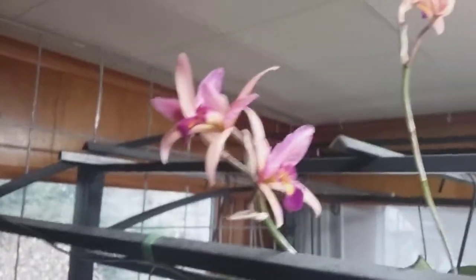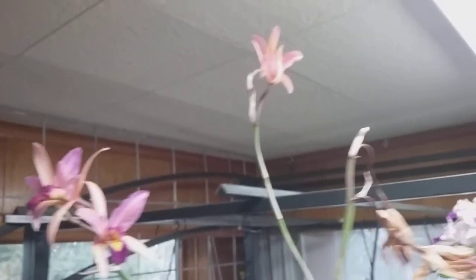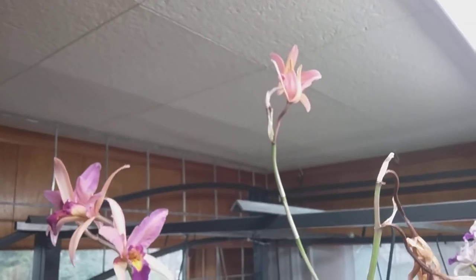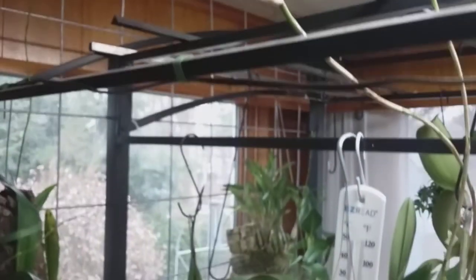This is a big cattleya that I took up to Rochester. However, it hadn't opened yet. It had 3 spikes on it, and only one opened while they were up there. The one's gone over. That one's about ready to go over, and so is that one. But I wanted to catch them one more time.